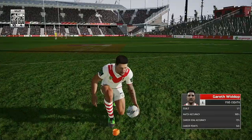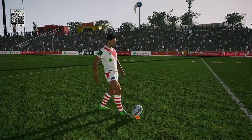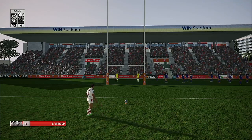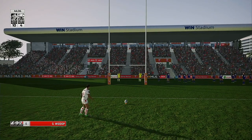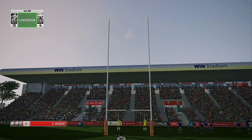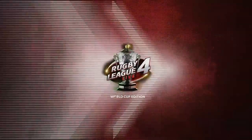You don't get them any easier than this. And that, my friends, is a goal. The St. George Illawarra Dragons lead by 8.